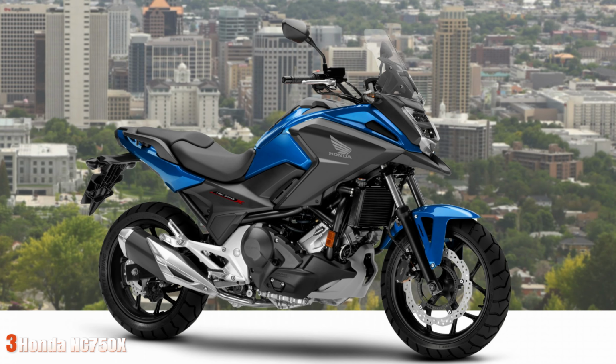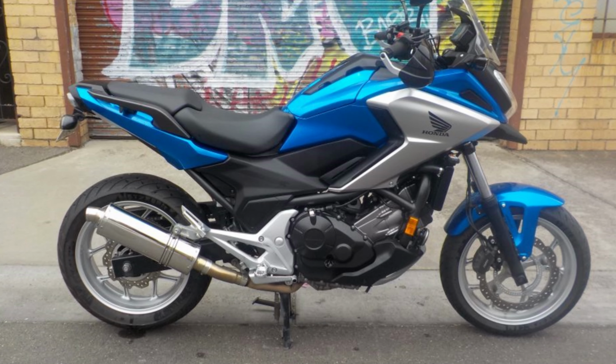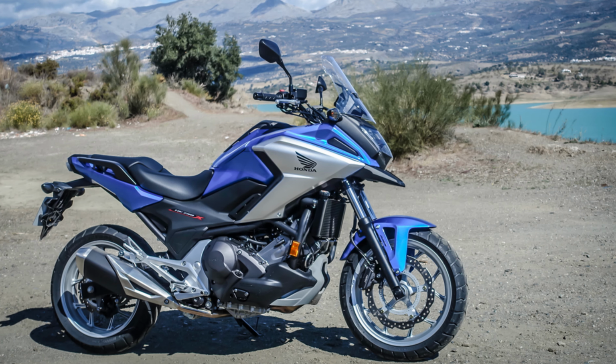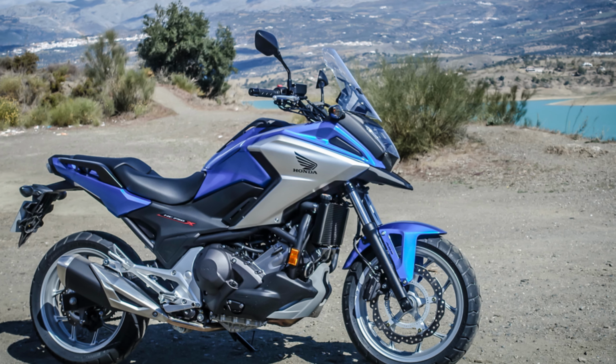Number 3, Honda NC750X. The Honda NC750X is a versatile mid-sized motorcycle celebrated for its stylish design and practical features. It boasts an LED headlight, a muscular fuel tank, and a windscreen for enhanced comfort on long rides.